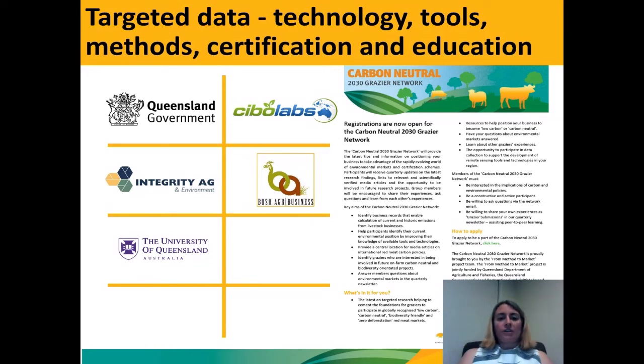We're also working with Integrity Ag and Environment to produce baseline emissions from historic herd data for each of the 8 participating grazing business partners, and also to demonstrate for each of those businesses tailored options to offset those baseline emissions.